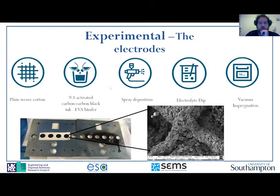You then create your carbon ink. Mine is a 9-to-1 ratio ink, with the active element being a highly porous carbon. I then use EVA as the binder. You then simply load the ink and you spray it on. It's as easy as that, really. What is quite unique in my work is we don't stack it as layers. You'll have sprayed on this edge, and you also have it sprayed on the opposite edge, and actually the whole device is held within one layer, which is cool.